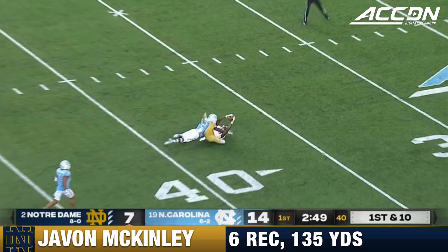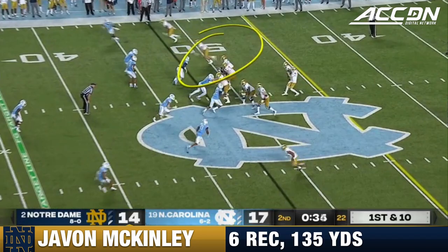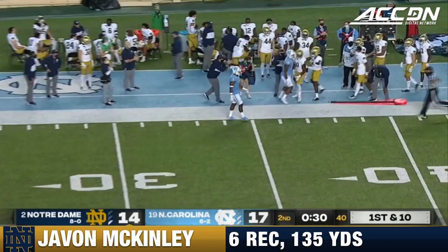Mayer has been targeted a few times, but it's not been an explosive pass game yet for the Irish. Book lofts a ball on the sidelines. That guy's been pretty busy, though. McKinley goes up, uses the 6'4 frame for the catch.